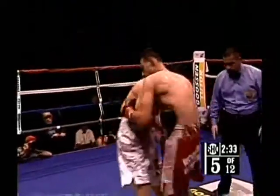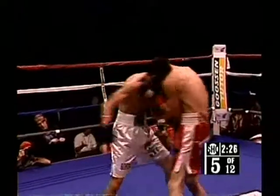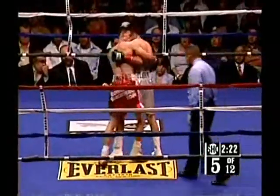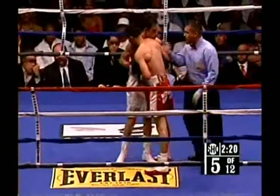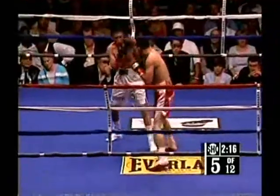Here comes Diaz. Some good work. Well, John Bray in the corner told Guerrero, you're letting Diaz back in the fight. You have to back him up. I think he has a better chance backing him up by keeping a little distance and firing that 1-2. That's what got Diaz in trouble in the first round.